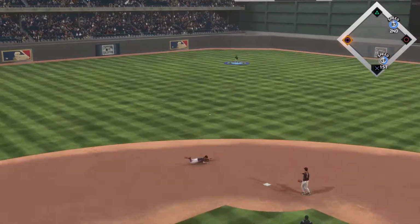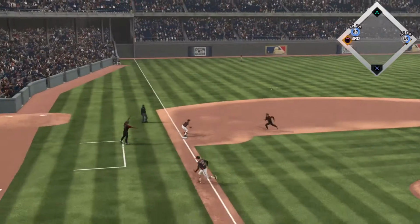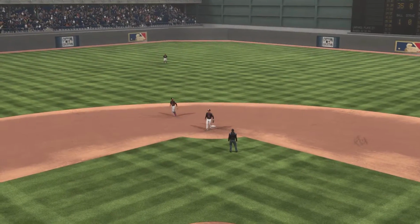Hit hard back up the middle, and that finds its way through for a base hit. Long throw to third. The tag, and they got him at third. What a throw.